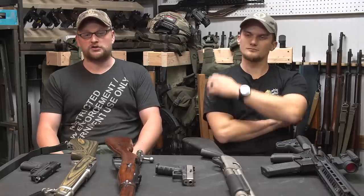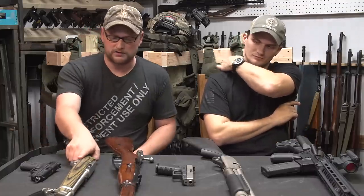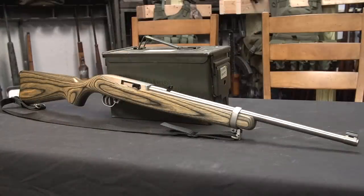Let's just say you've been reading all this rhetoric on the news and you're worried that they're going to ban semi-automatics, and you want to find some type of semi-automatic rifle to get into, and you don't want to spend a lot of money, but you know you want to do it. A Ruger 10/22, guys, is pretty hard to beat.